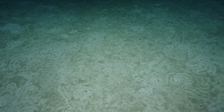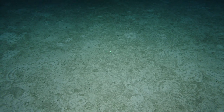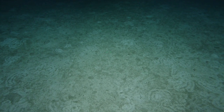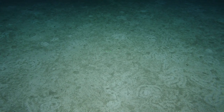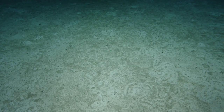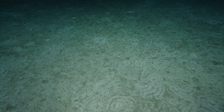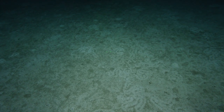I would imagine these feeding traces would persist a really long time down here. Do you think that's true? Yeah, absolutely. There's no sand ripples here. It looks like a pretty fine sediment. I would definitely assume that these could persist years, if not decades. Some seem to have that kind of fluff built up in the middle. Some maybe look a little more fresh. I totally agree.